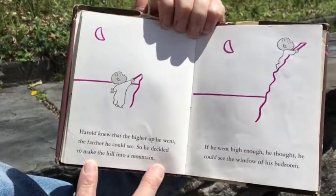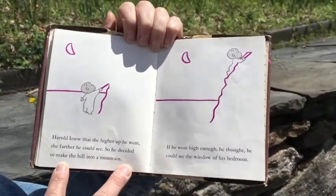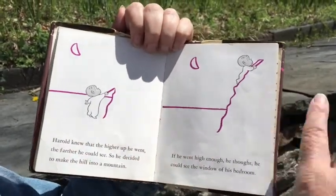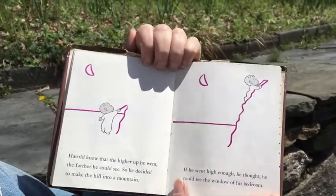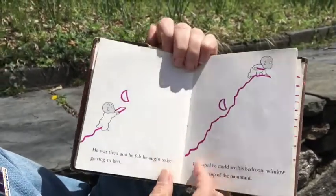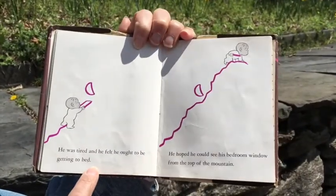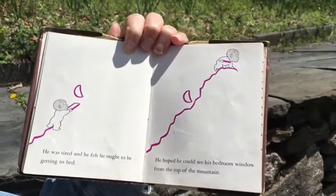Harold knew that the higher up he went, the farther he could see, so he decided to make the hill into a mountain. And if he went high enough, he thought, he could see the window of his bedroom. He was tired, and he felt he ought to be getting to bed. He hoped he could see his bedroom window from the top of the mountain.